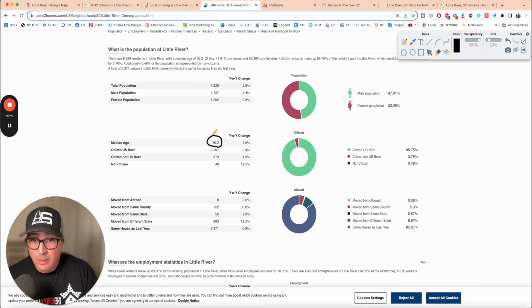The people that live in Little River are 60 years old. But again, in a lot of these newer communities, there are a lot of young families moving in from other states, and they're moving into Little River because of the schools. As you saw earlier in this video, I showed you what the school ratings were.